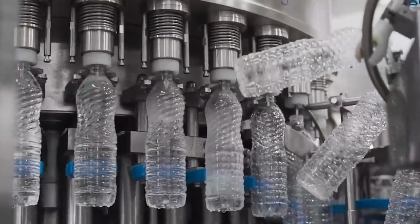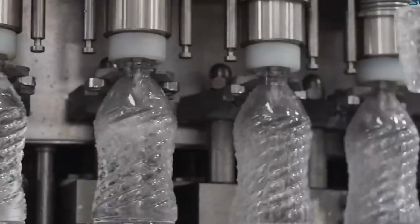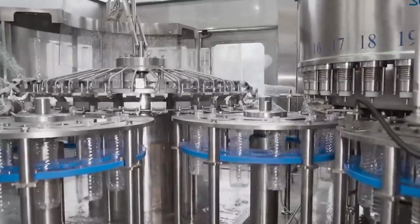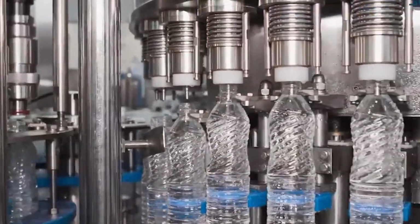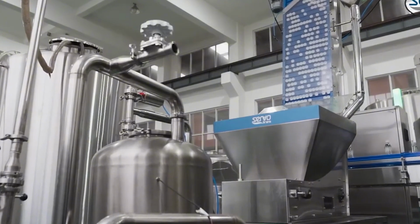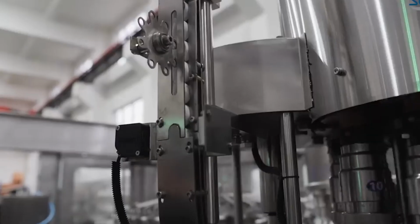Filling occurs after the water has been filtered and the bottles have been sterilized. This is one of the most precise and tightly controlled methods employed in the entire manufacturing line, ensuring accurate and safe bottle filling. Filling takes place in a clean room, where the temperature and air quality are closely monitored to prevent contamination.